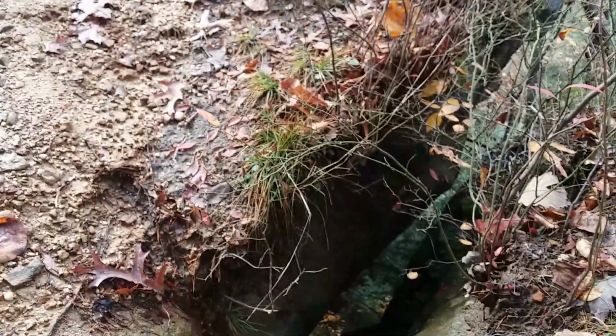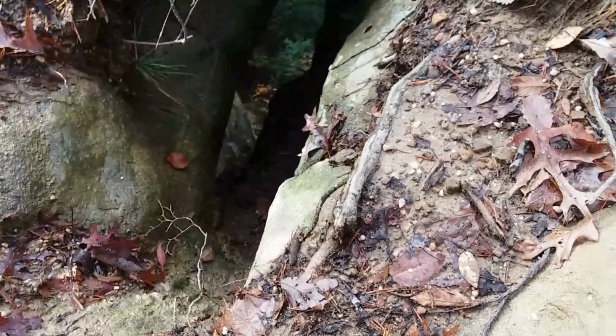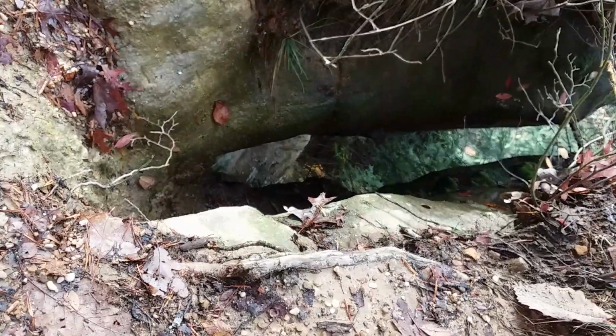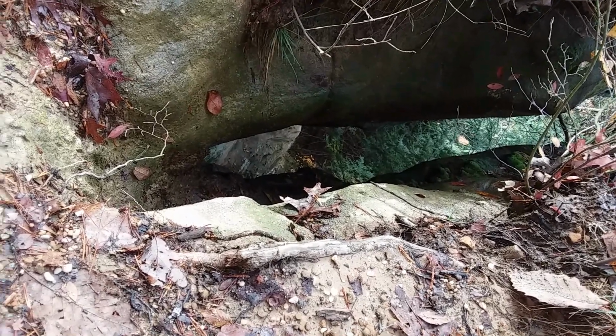So this spot right here is one of Gavin's favorite spots. And if he was here, I'm sure we'd be yelling at him, telling him to stop throwing rocks down the hole. But it actually does go all the way down to the bottom, where the other trail is at.